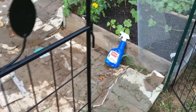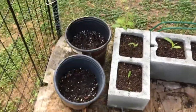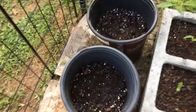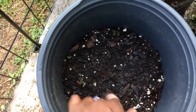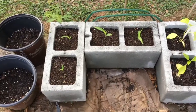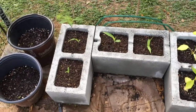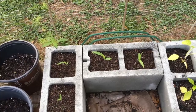Alright, so let's take a look at what's going on inside. Okay, so right here I have potatoes growing in here, and finally today I saw them, see right here. So what I'm gonna have to do is top it up with soil. That's what it says to do. I have corn planted right here. This is the one that takes 65 days to harvest, so that will come September-ish.